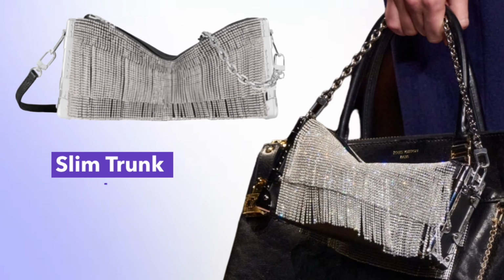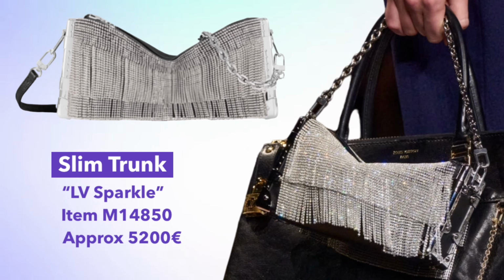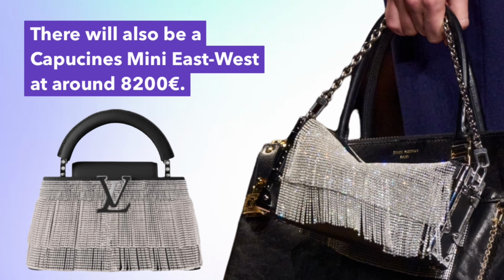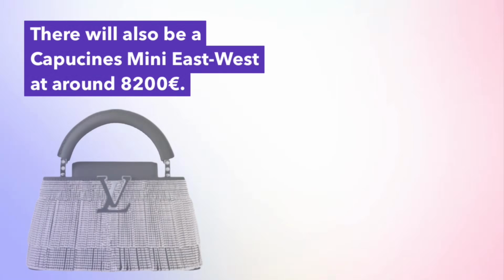There's also a special LV Sparkle slim trunk, and it looks like this has a fringe, a crystal fringe around the bag. We saw this on look 47, and again, these feature silver hardware, as you can see from the photos. The LV Sparkle slim trunk should be priced around €5,200.